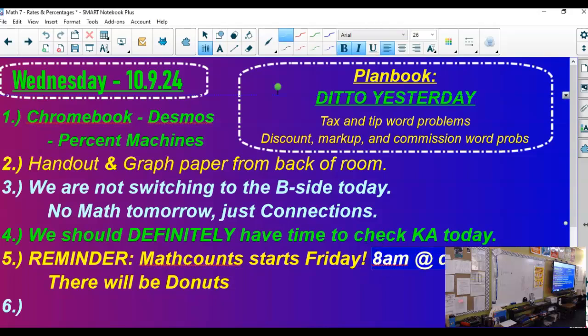Door 20 is the door right by Mrs. Deniz's room. We will have that propped open in some fashion so you can get in here. Mr. Smith and I will be the Math Counts coaches. A reminder, that starts Friday. Elias, you're good. Go ahead, man.